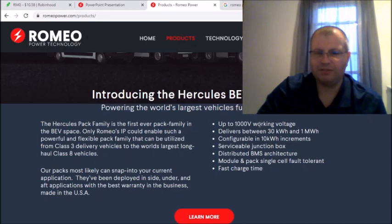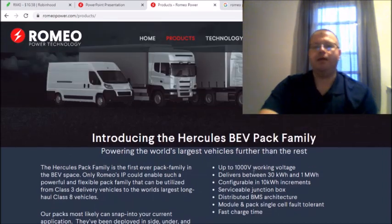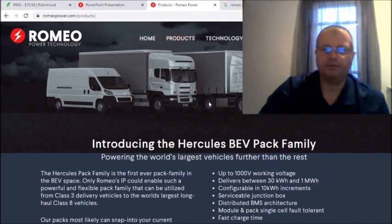Up to 1,000 volts working voltage. Delivers between 30 kWh and 1 MWh. Configurable in 10 kWh increments, serviceable junction box, distributed BMS architecture, module and pack single fault tolerant, fast charge time. That's some of the bullet points there.